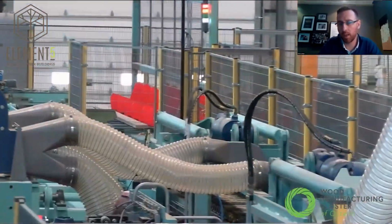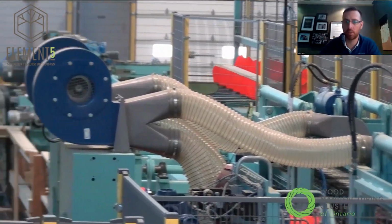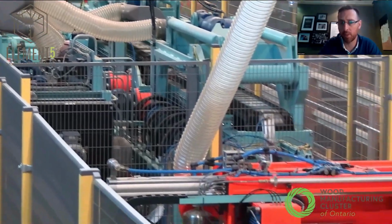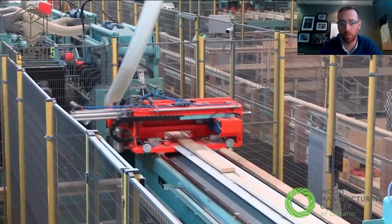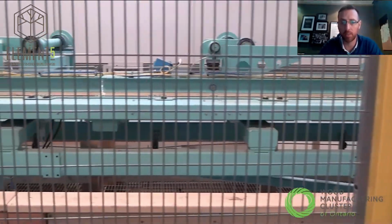So our entire line from lumber introduction to the outfeed is completed by the Lednick line, but then there's many pieces that are included. So you'll see a lot of the piping. That is all feeding back to a dust collector that Taurus Graco, Kyle, was an instrumental part in leading us to making sure that that was an absolute success for us.